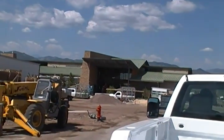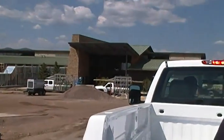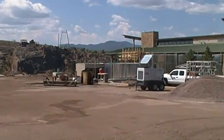At the time, we had 52 building structures in the park. We lost 48 of them. So now we are in the process of rebuilding, and hopefully phase 1 will be ready to go Labor Day weekend. That's our goal.